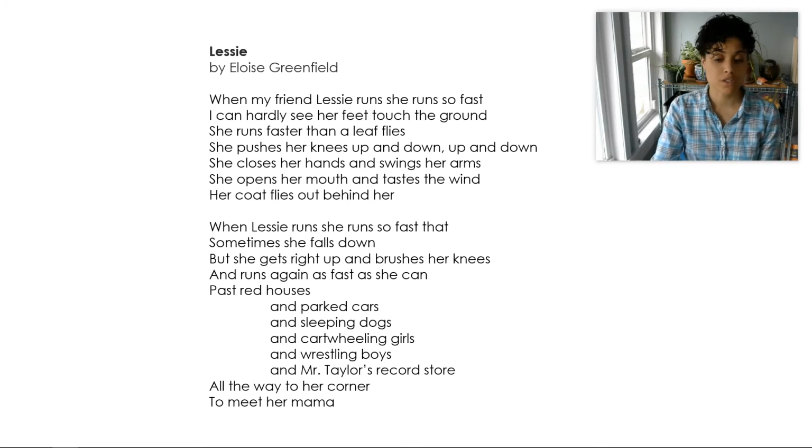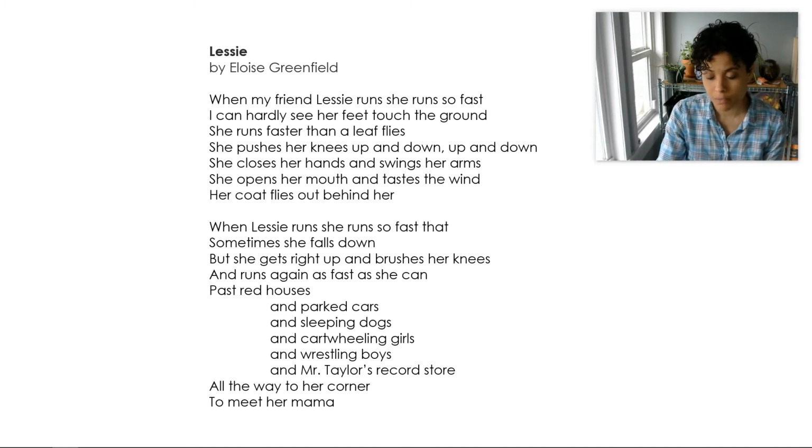When Lessie runs, she runs so fast that sometimes she falls down, but she gets right up and brushes her knees and runs again as fast as she can, past red houses and parked cars and sleeping dogs and cartwheeling girls and wrestling boys and Mr. Taylor's record store, all the way to her corner to meet her mama.